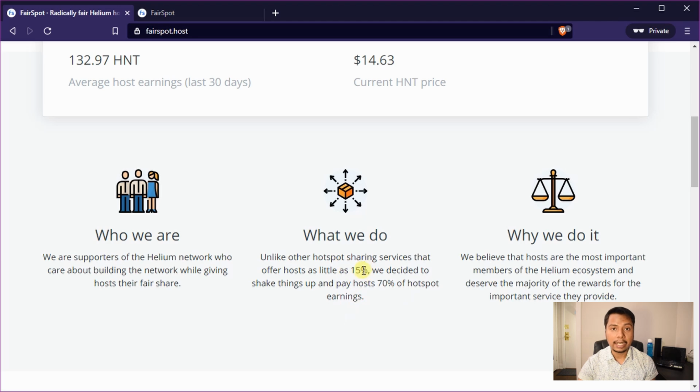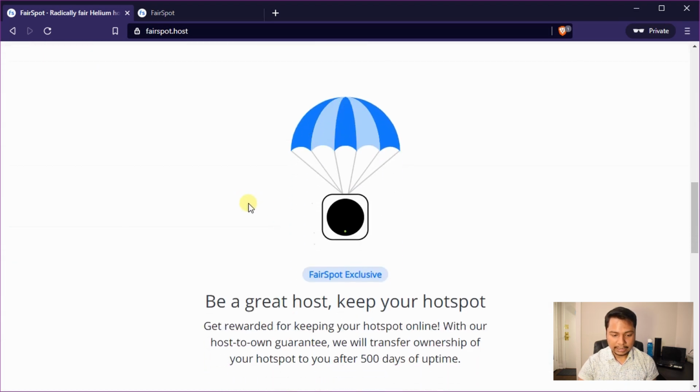So this is true. Earlier I have talked about Nobility and MDIT. They give you only 20% of the earnings. Why we do it? We believe that hosts are the most important members of the Helium ecosystem and deserve the majority of the rewards for the important service they provide. And the next important thing is this is very exclusive to FairSpot. I don't know about any other hosting services doing this.